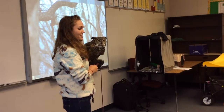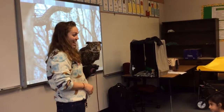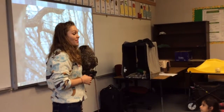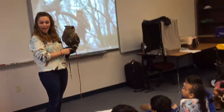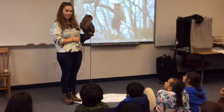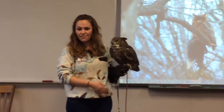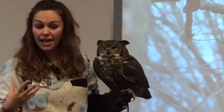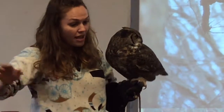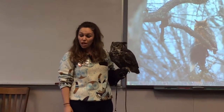Guess how much her feet can squeeze? Anywhere from 500 to 1,000 PSI. So once you are in those talons, or once you challenge those talons, who's going to win? And she only weighs about 3 pounds. My cat, who's about her size, weighs like 16 pounds. So those light bones and those feathers really help keep her light. But she's so strong and so powerful, she can grab something that weighs 6 to 9 pounds. So double her body weight.